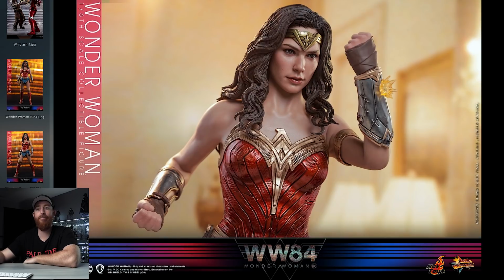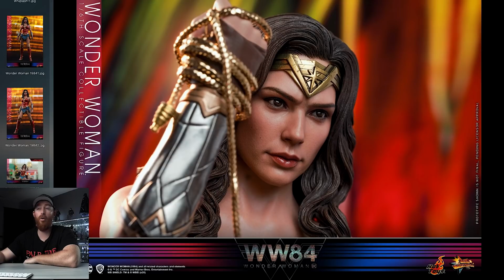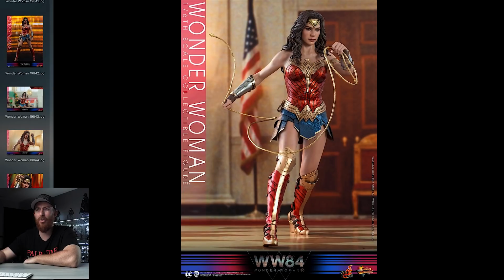Same black. That portrait again, not Gal Gadot. It's just not. I don't know who that is. You can let me know who you think it is. I don't think it's Gal Gadot. I think they missed the boat on this one, and I don't know why. They nailed the other ones.